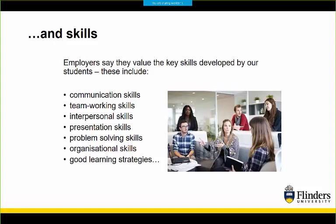I mentioned debating, I mentioned role-playing, but we also do some oral presentations at every level, actually, starting from very simple ones to more elaborate ones in later years. So we also develop presentation skills in the language.